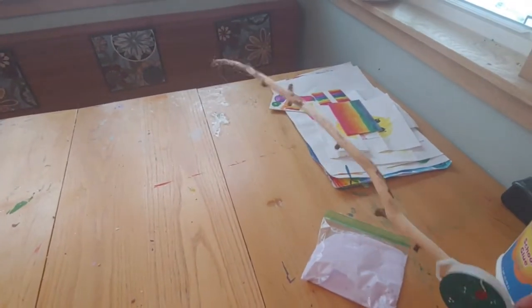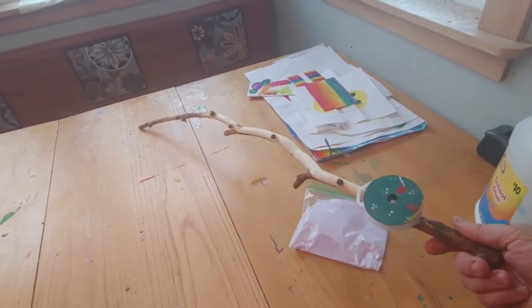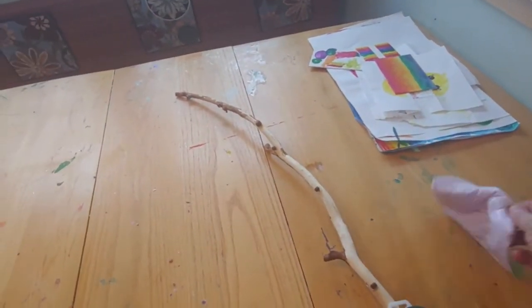Here's a little fishing pole that my daughter just made out of a stick and some other craft stuff. Here's some slime they've got.